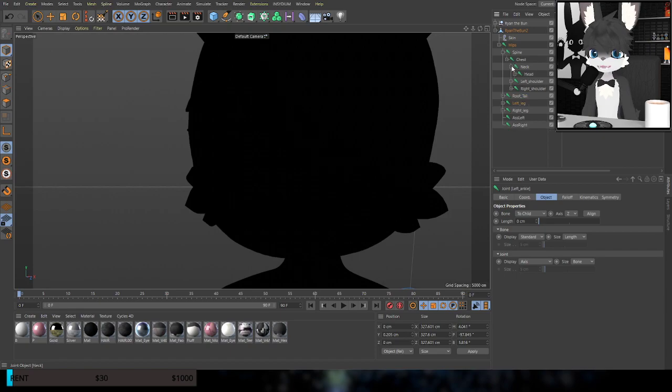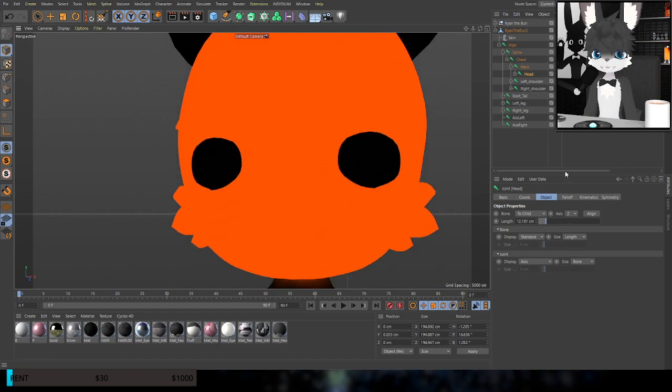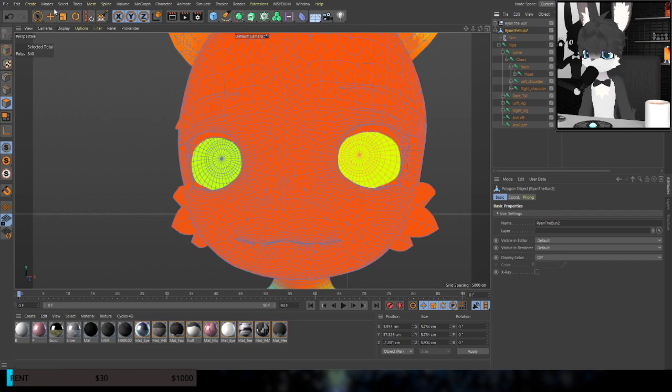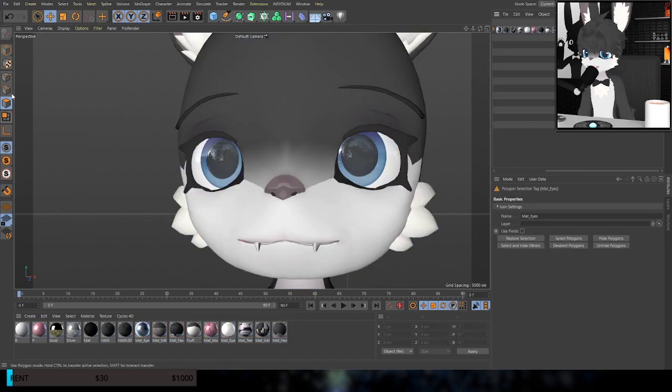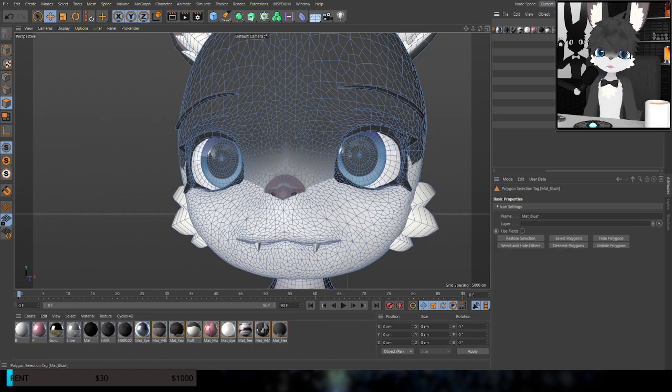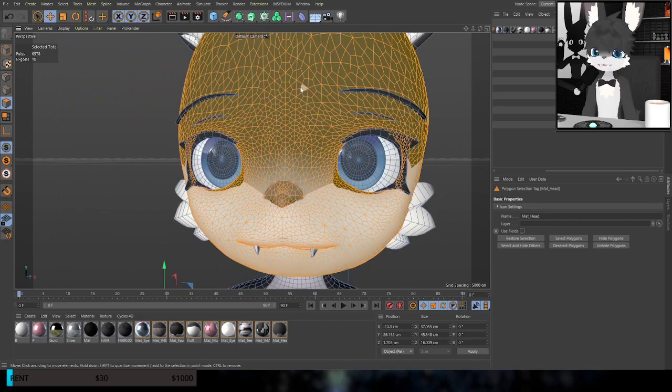What is messing up the rig then? Is it that the head is not fully rigged? We can make sure of that by going to polygon view again, selecting the base model, deselect the eye, and I have a tag here. Considering that the body is all one thing, I have to use tags for this. So one of these is mat_head. There it is. I can click select polygons, and now it'll select just the head.